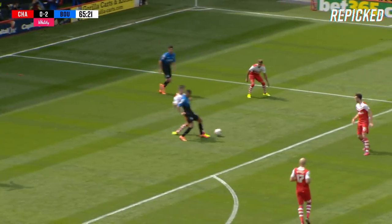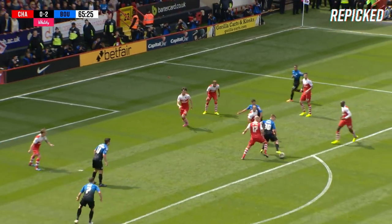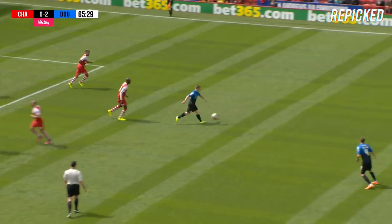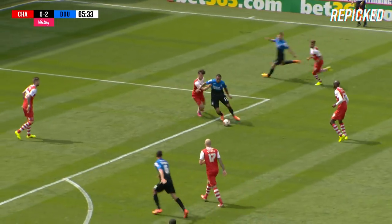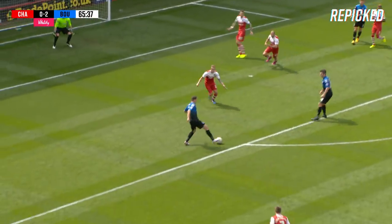Back to Richie, 25 yards out, into the feet of Wilson. Holds off Johnson, lovely ball to Sermon. Sermon short to Richie, they're trying to walk it into the net. Richie now with his back to goal, 20 yards out. Has to wait for support from Francis. Into the feet of Wilson again. Wilson spins away from Johnson, into Sermon, 12 yards out.